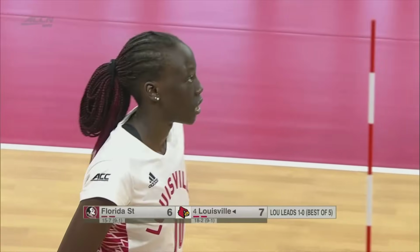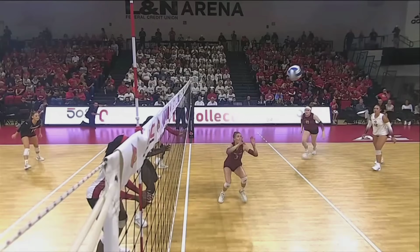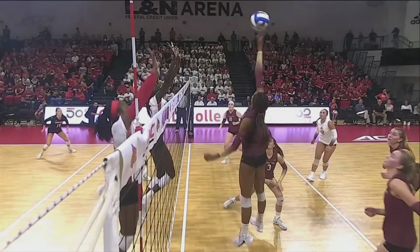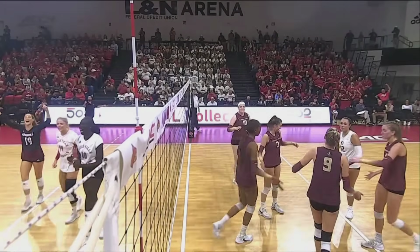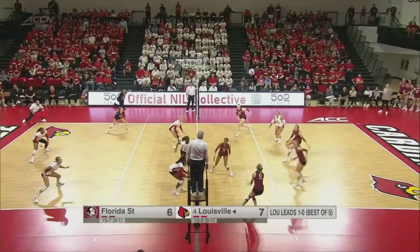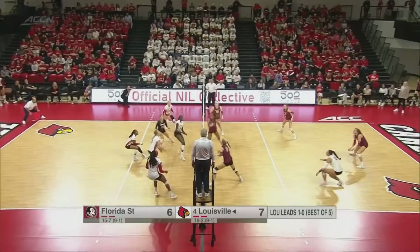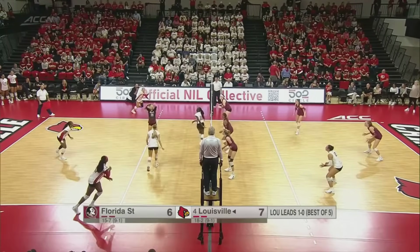It's because PK was up very high to send the ball straight down. This ball was a little bit high for the attacker, and Aiko and PK are able to both hang up there and throw the ball back down. And actually, I think credit should go to Aiko Jones there. She's leading the way for Louisville right now.